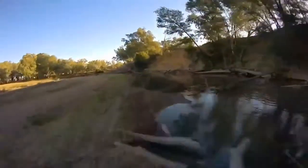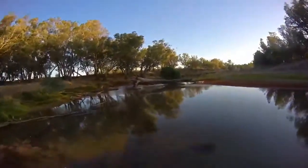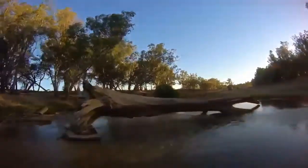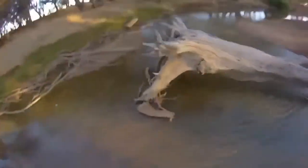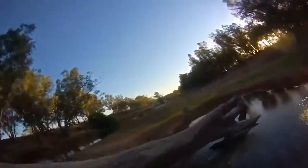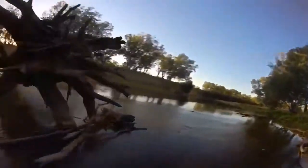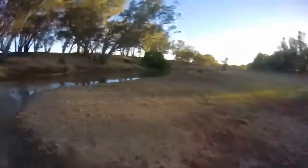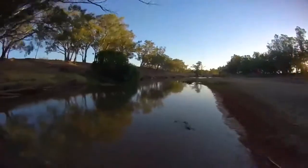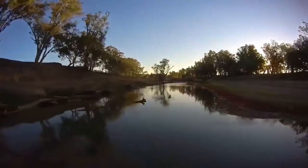And what's the river that we're seeing here? I'm pretty sure this is the Macquarie, a little offshoot of the Macquarie River. It's very low at the moment, as you can see. At the end of the video, I had to walk across it and it didn't even come up to my knees. It's quite low at the moment. But it's a lovely river. I wish it was a little higher, but it's very nice.